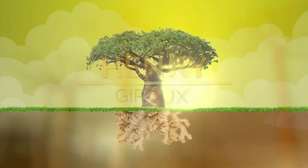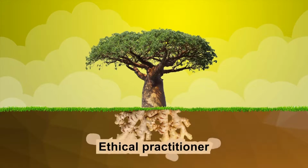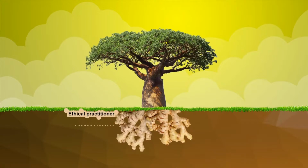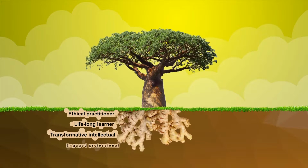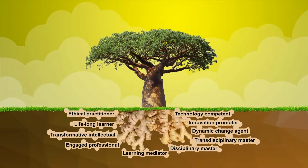The attributes proposed by the TAO group include the university teacher as a champion of diversity, an ethical practitioner, an engaged professional, a lifelong learner, a transformative intellectual, an innovator who fosters local relevance and global consciousness while demonstrating a commitment to sustainability. The baobab tree epitomizes the desirable attributes, as its rhizome-like roots are buried deep in the African soil, nurturing valued academic attributes.